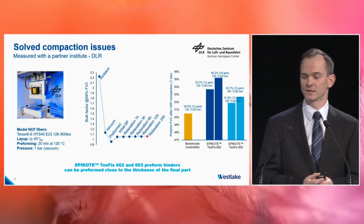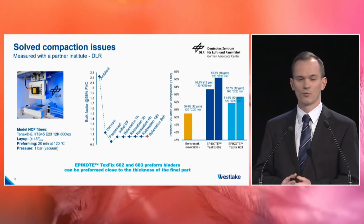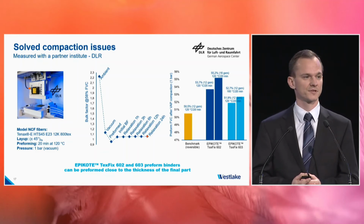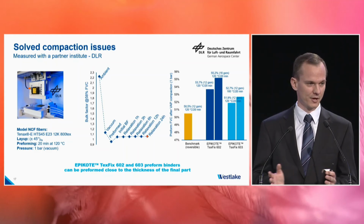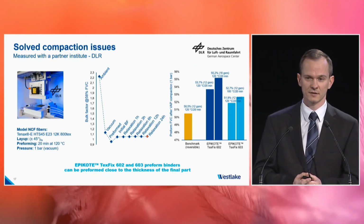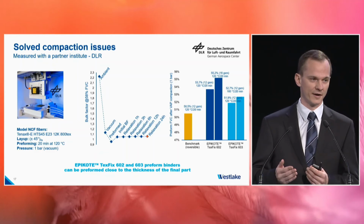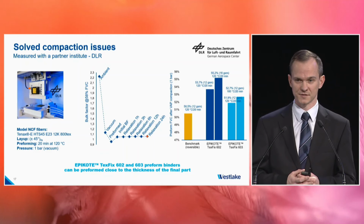And we found a significant improvement, again, against a standard reversible binder. With the reactive binder, you can go all the way up to around 55% if you increase the quantity a bit. And that's where you would be if you make a standard infusion process. And with the reversible binder, we have reached around 53%. But here you have the added benefit that you can either preform longer or at a higher temperature to give the binder more time to compact the fibers.